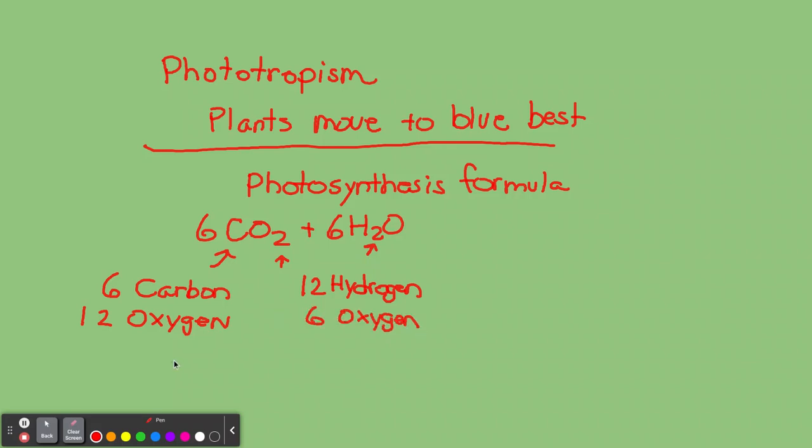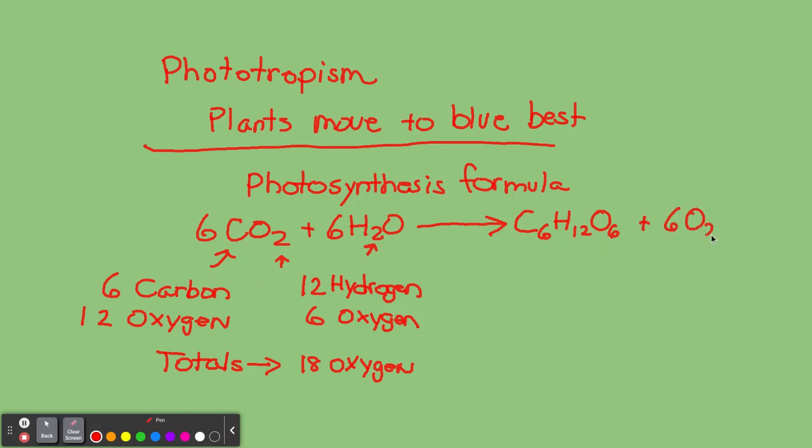So if we look at the totals that we have on this side, the left side, which are the reactants, right? The reactants are on one side, and they'll make the products. So we have 6 carbon, 12 hydrogen, and 18 oxygen. And this will yield, there's the yield sign, it'll yield a product. It's going to yield glucose. And this is the glucose formula. We have C6H12O6, right? Carbon, hydrogen, and oxygen. That makes glucose. That's the sugar. Plus, it'll make the oxygen that's being released as waste.